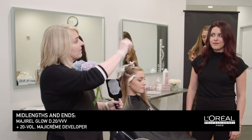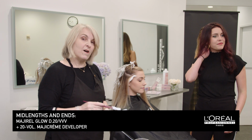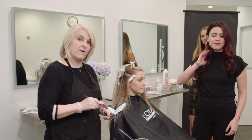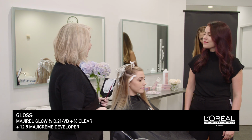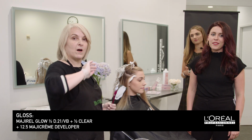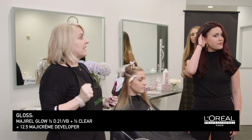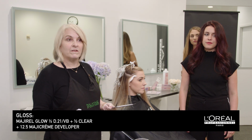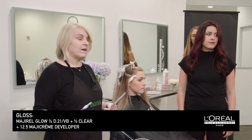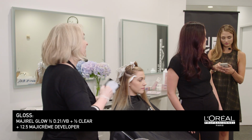And then we did some delicate balayage pieces to face frame her, and we did a gloss with it. So we made 12.5 volume, and we used the D.21. So therefore we were able to pick up a little bit more violet, but we got a little hint of that blue because in the lightening action with the balayage, we ended up getting a little bit of warmth through the hair. We always get warmth, right? And that 0.1 really counteracted and neutralized that.